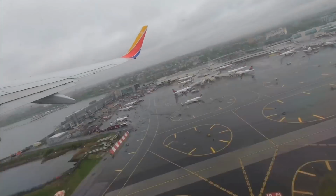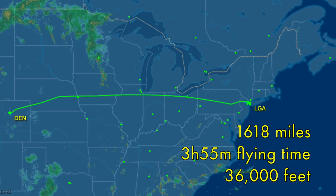As we climb out, let's take a quick look at the route map for today's flight. LaGuardia to Denver is 1,618 miles, and it takes just under 4 hours to make this journey at an altitude of 36,000 feet.